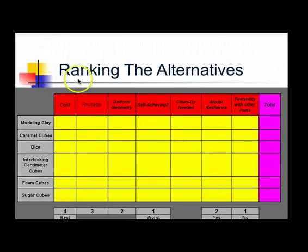Alright, so when you do these, you always want to start with a single criteria, like cost, and go through and rank all 4, or all 6 of them. You don't want to go across this way, you always want to go up and down. And so when I look at these 6: clay, cubes, dice, interlocking ones, foam cubes, sugar cubes.